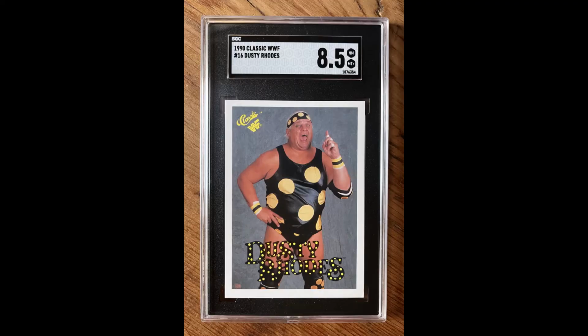Moving on here, this card got the lowest grade of the set, but still pretty nice, 8.5 Dusty Rhodes. I think the main reason that this one got a lower grade was the centering, and I included him to see how strict SGC would be with the centering. You can see the top-bottom centering is off, even though the corners, edges, and overall surface is very similar to the other two cards that got the 9.5.